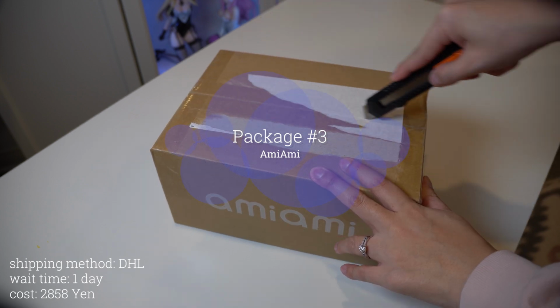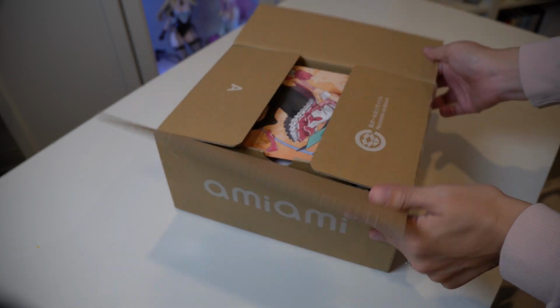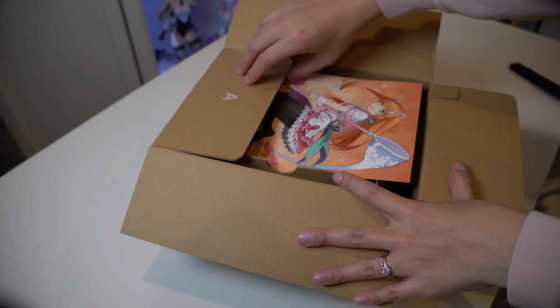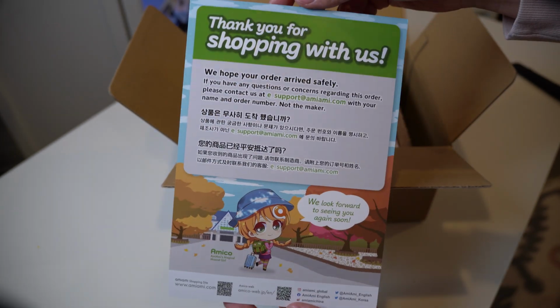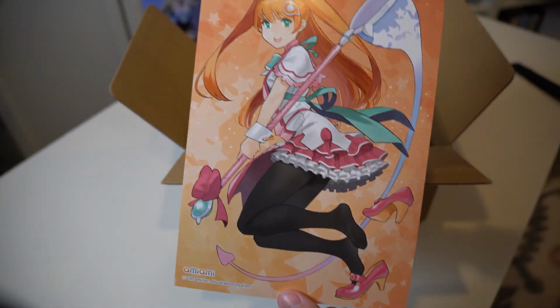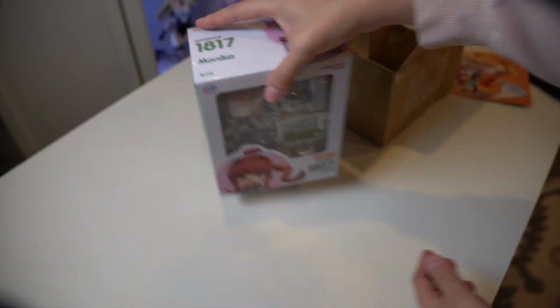Package number 3 comes from AmiAmi, and this one is a small package, definitely a rare occasion for me when shopping on AmiAmi. But here is the included card thanking us for being a dedicated customer. And in the box is this Monika Nendoroid.